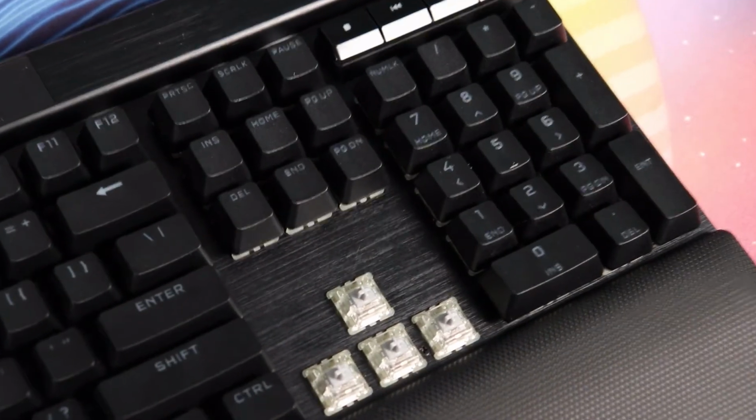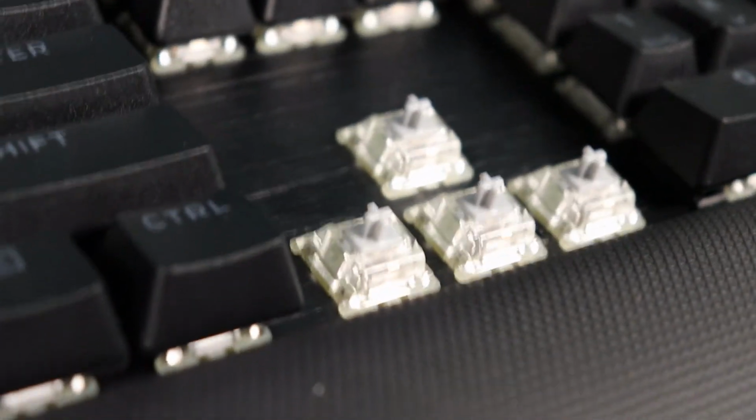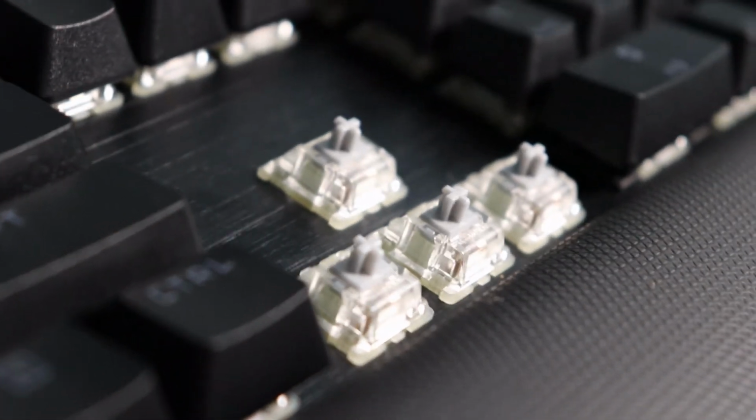The keyboard comes with Cherry Speed Silver switches, which makes them a little bit faster for gaming because they have a shorter actuation distance, so you don't have to press them quite as far for the key to register. That makes them a little bit better for competitive gaming.